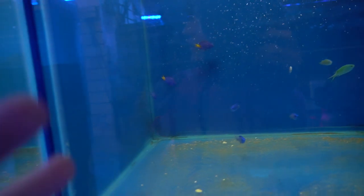Alright, you guys, so we're here at Barrier and we're gonna get four. We're gonna get four of these damsels to feed our Bumblebee grouper. But now, guys, you have to understand, these fish are $5. These fish are kind of like test dummies to go into a tank just to see if it's cycled. So basically, these guys are saltwater feeder fish. So we're gonna feed four of these guys to our Bumblebee grouper.